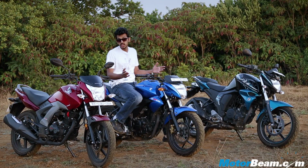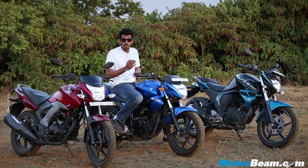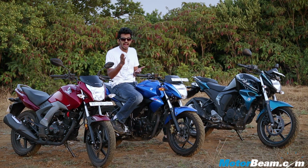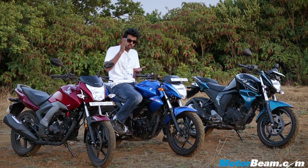And now we come to the winner, blending the best of everything. The Gixxer is fast, although not the fastest, but it's extremely fun to ride, and the fact that it costs less than both the other bikes here makes it emerge on top in this shootout.